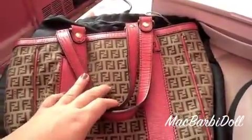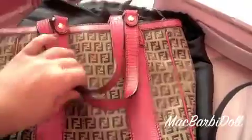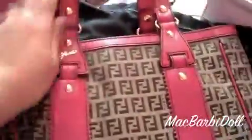Three more bags to show you. This is my biggest mistake. This is my Fendi that I purchased from bluefly.com. I love their website, but I hate this bag. This bag is not only tiny, and the straps are tiny, it's all leather, it's pink. I love pink. It's a fuchsia pink.